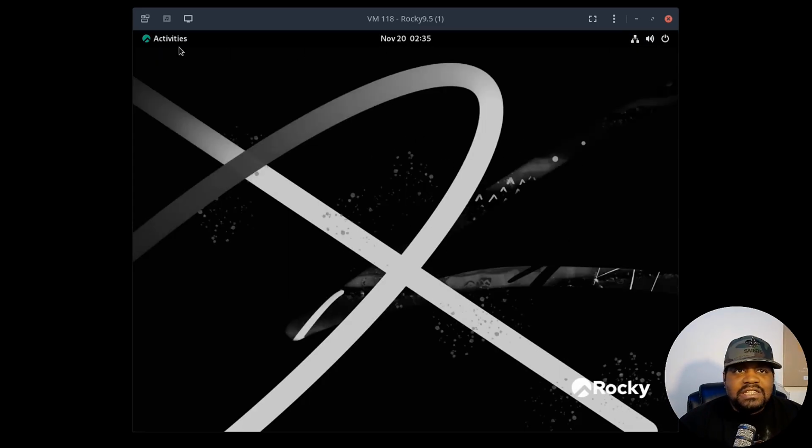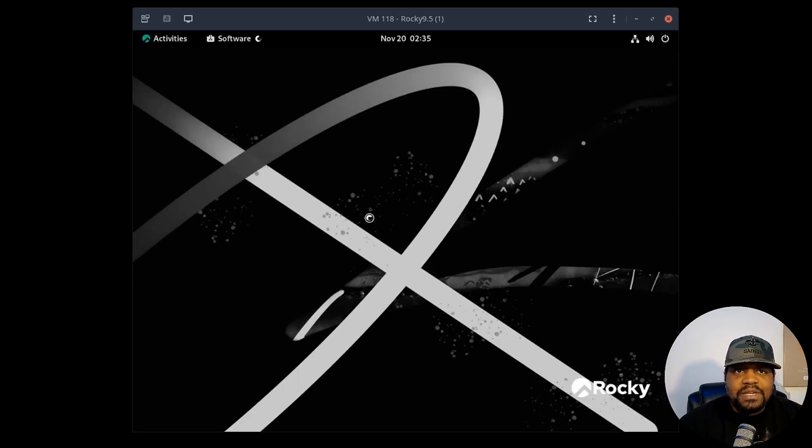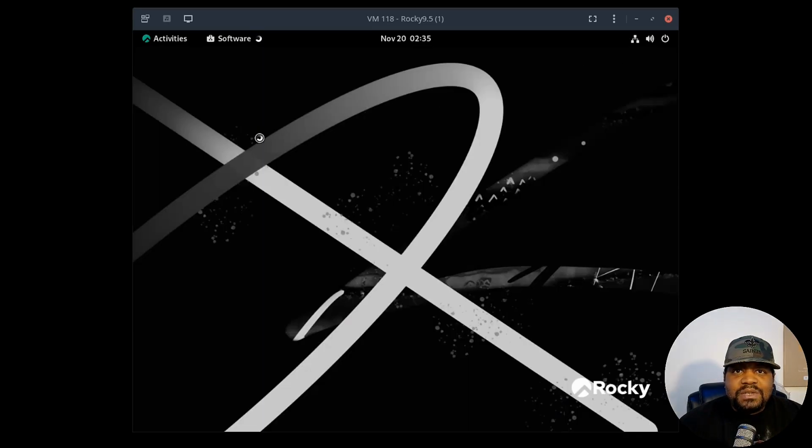But here we go. This is Rocky Linux, and boom. Not that difficult to use. It's just like using Red Hat. You got Firefox, you got your software center. If you want to open that up and check that out, you can install all your software from here, as well as from the command line, using DNF or yum, run all your updates and all that good stuff.